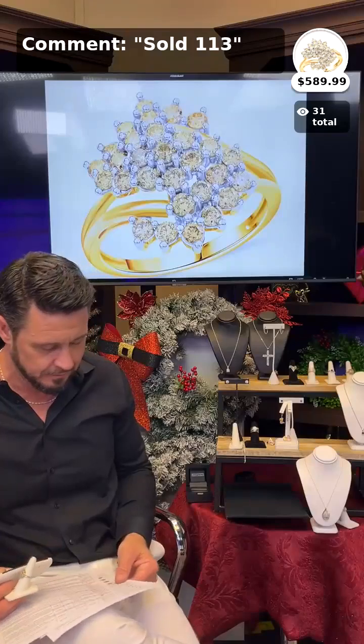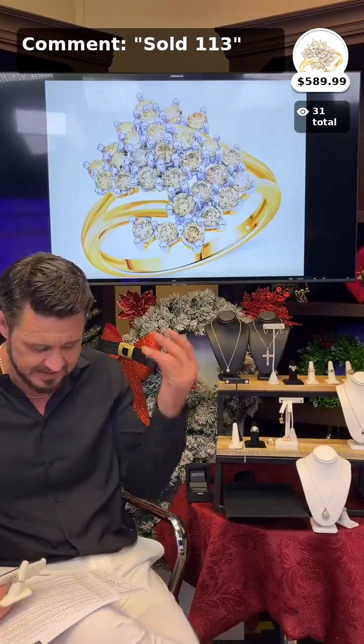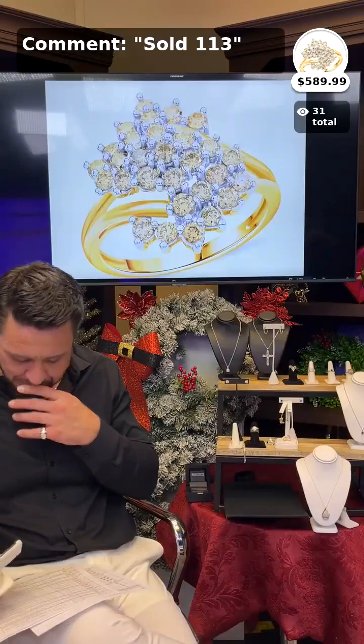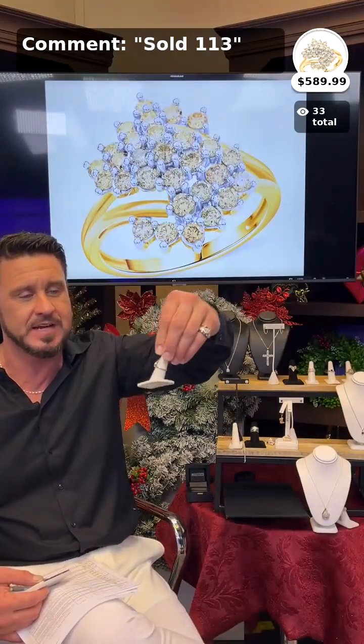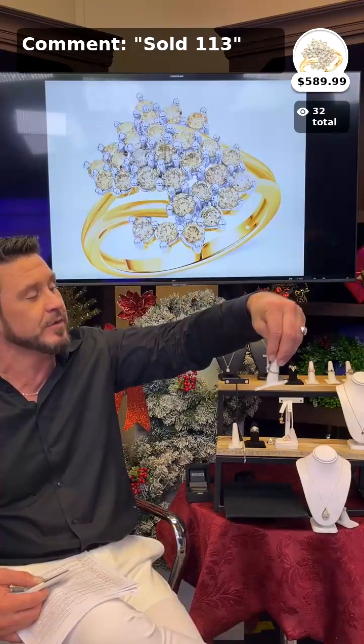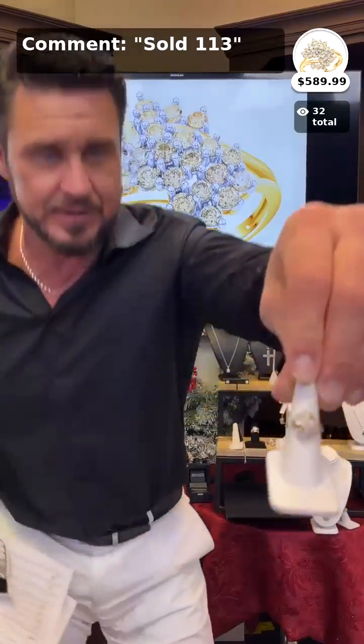We don't have many of them. Wait, is this one? No, we don't. We've only got 7. The good news is they're all a size 7. It's the gents ring. Ladies, find your finger, make it fit. That's all we have is the size 7, but it's a beauty. A full carat, looks like about 2.5, 3 carats of not small diamonds. We're not talking about itty bitty micro pave diamonds on that either.